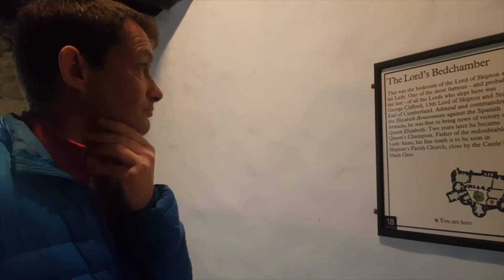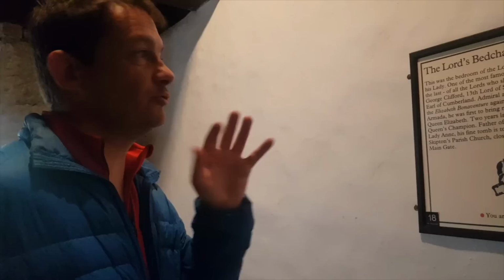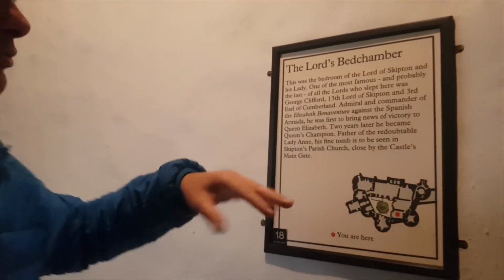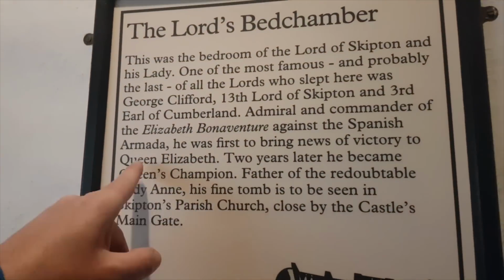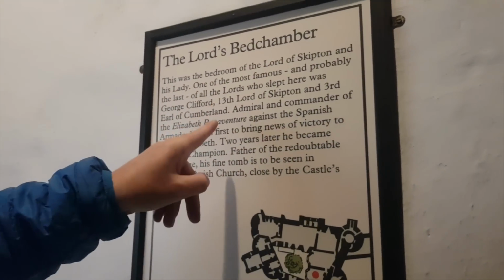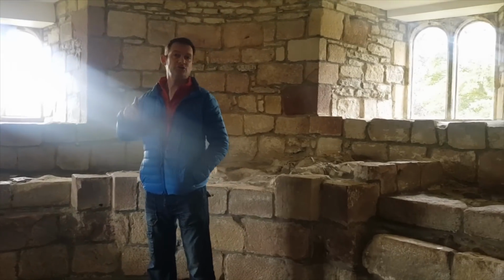The boudoir. It's saying here one of the most famous lords who slept here was George Clifford. And he was the guy who told Queen Elizabeth that we'd won against the Spanish Armada. And he became the Queen's champion. So he was a very important person, was Mr. Clifford. Queen's champion. Oh, cool. Can I be Mazzy's champion? You are my champion. So we're in the watchtower, Mazzy.